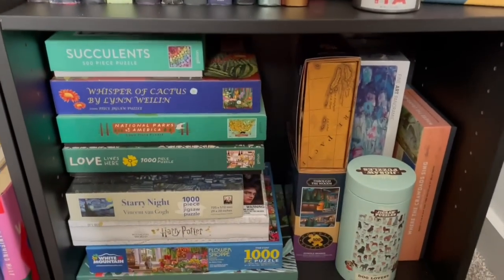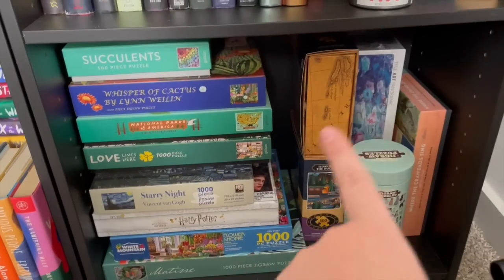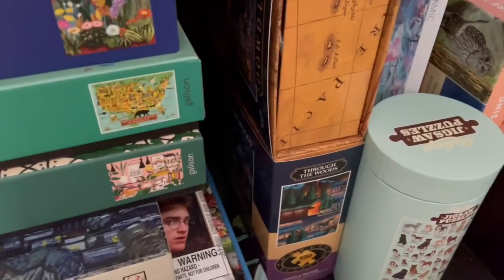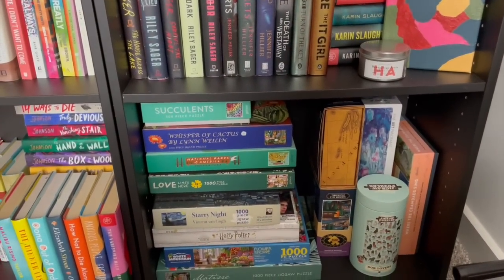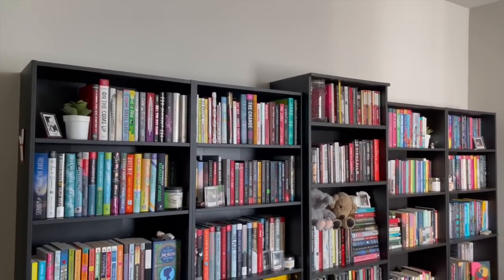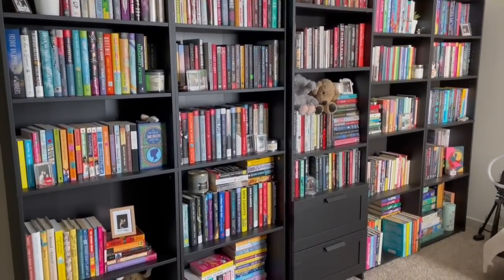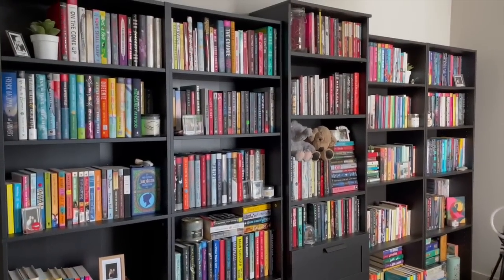And then the last little section down here is all of my puzzles. These are puzzles that I have done. Those are puzzles that I have yet to do. I'm so excited to do these Christmas ones from Costco. Anyway, that's the last section here. So that is every single book that I have on my shelves, read and unread. And I'm so excited to start filming with this beautiful background.